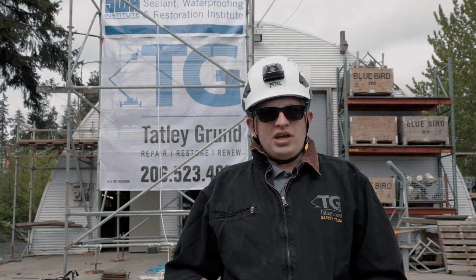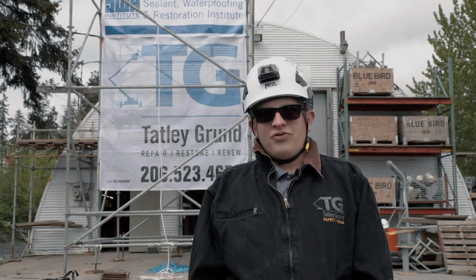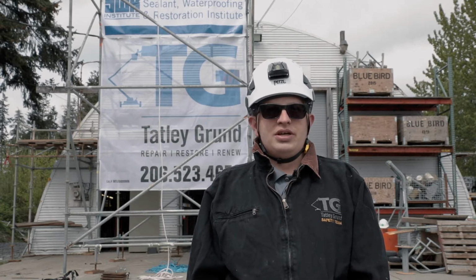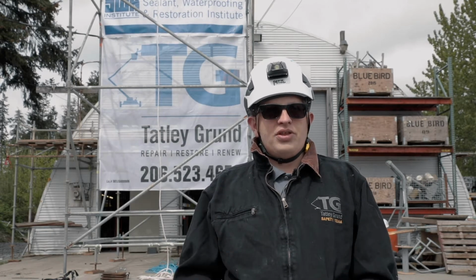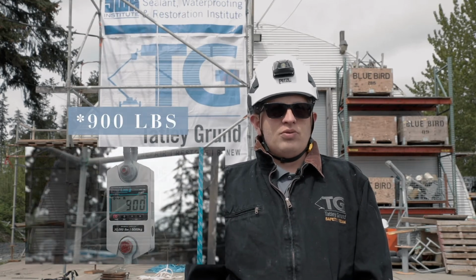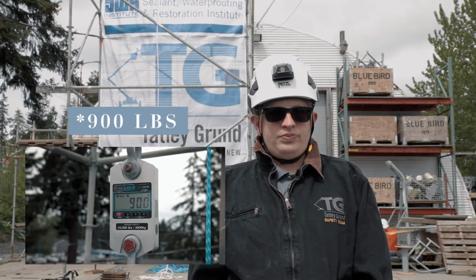In this case, the user has allowed it to drop 24 inches. With a 3-foot lanyard, that extends out to 5 feet of free fall. Now we see a fall limiting factor of 5 feet, which is well within the 6 feet guideline of OSHA and ANSI. But with that being said, the force applied to the body is still well over 1,000 pounds.